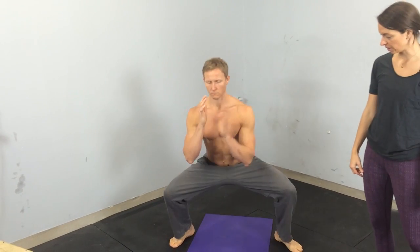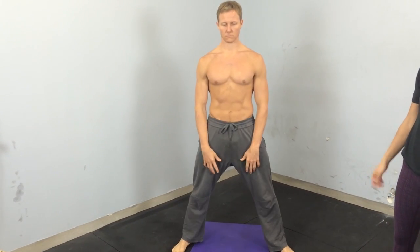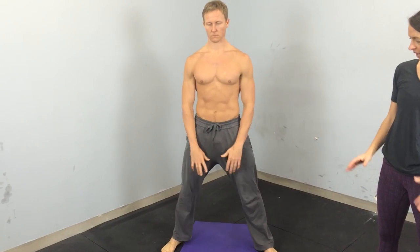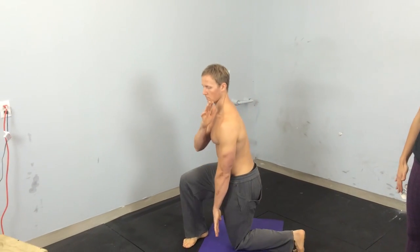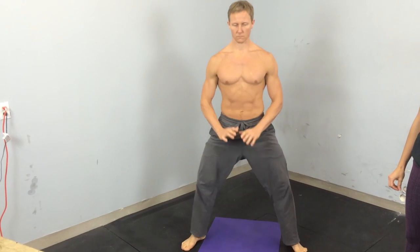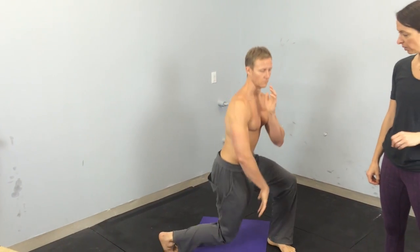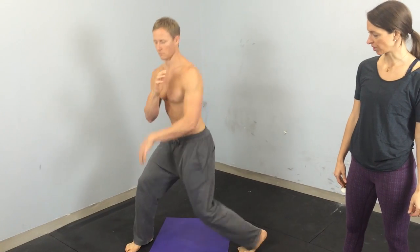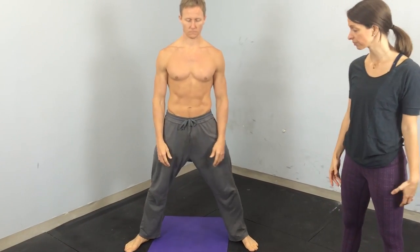So some alignment cues. Watch his knees. See how his kneecaps are lining up with the middle of his feet. So you want to keep that alignment as you go through this series here. And this is really wonderful for constipation and really getting the bowels moving, strengthening digestion. You'll also get the benefit of strengthening your lower body as well.